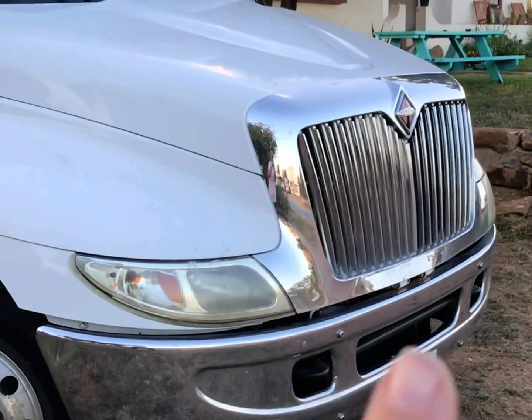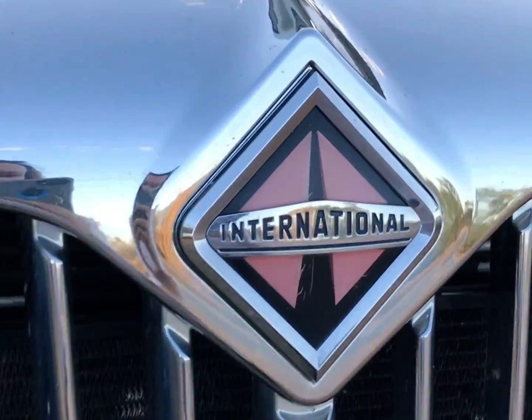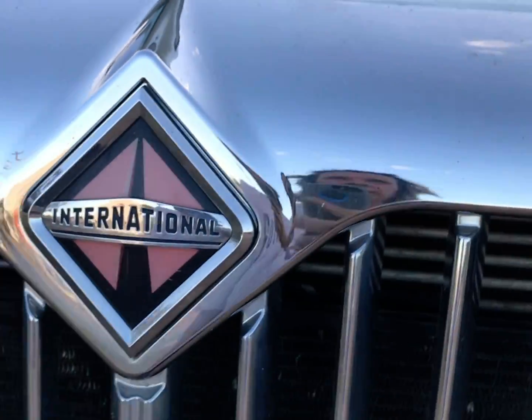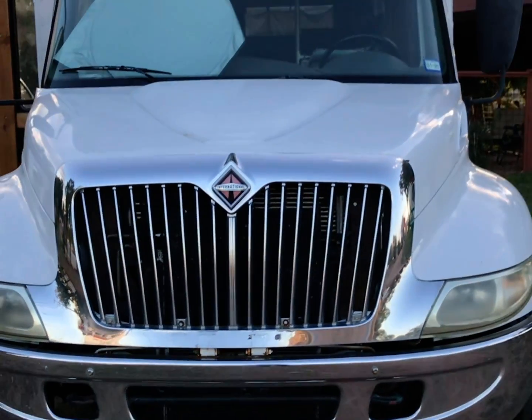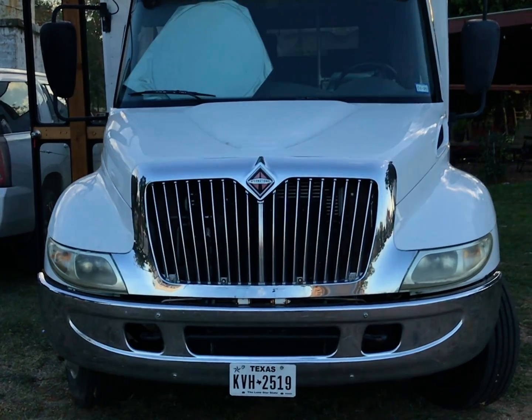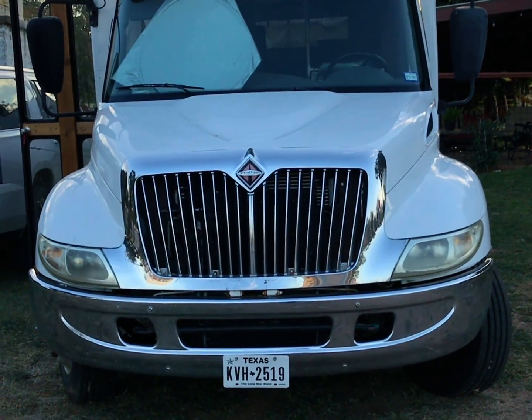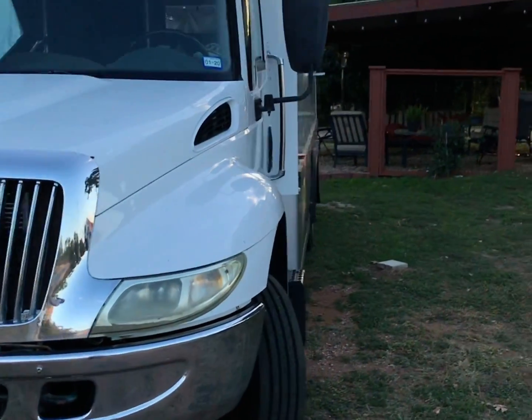So this is an International shuttle bus right here. Great engine, great durability. A lot of the semis that haul big products are International rigs. My husband can probably tell you all the ins and outs of what the engine consists of. All I know is it runs, right? And it runs like a beast. That's just a little shade right there. We'll give you a little tour of the outside.